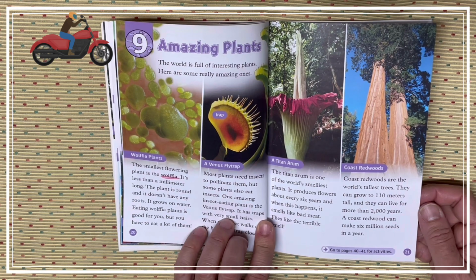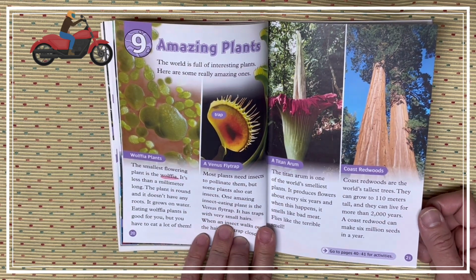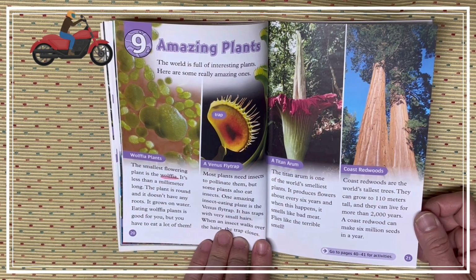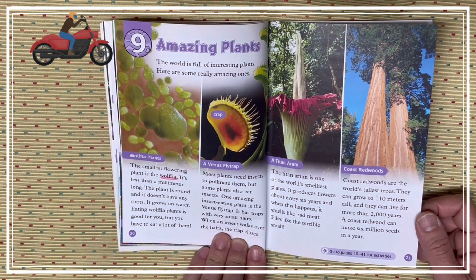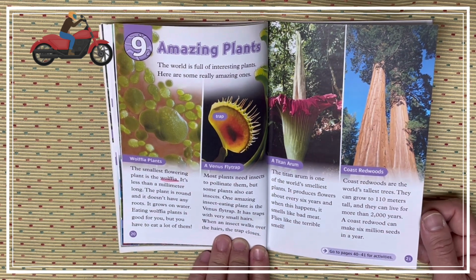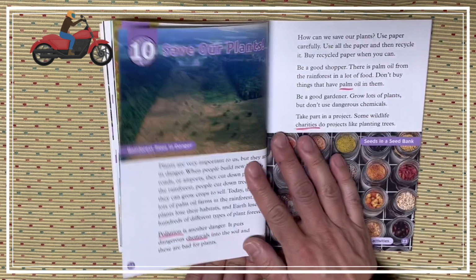Coast redwoods. Coast redwoods are the world's tallest trees. They can grow 110 meters tall and they can live for more than 200 years. The coast redwood can make 6 million seeds in a year.